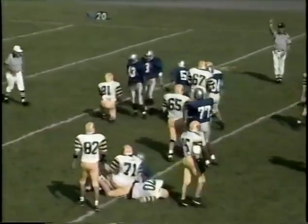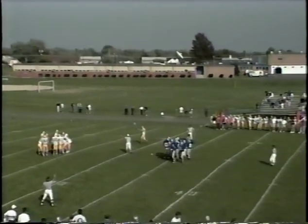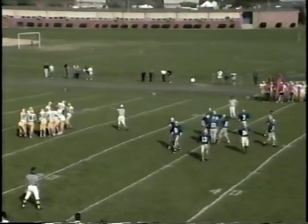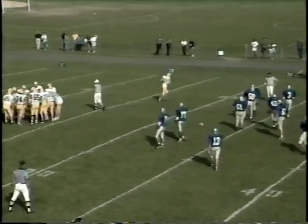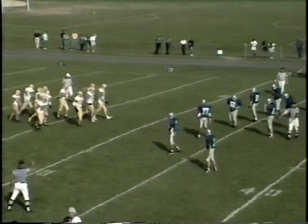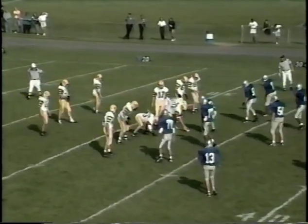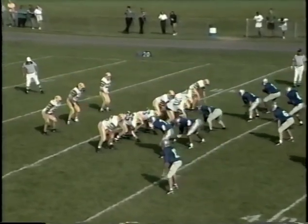Big hit on Calhoun in the backfield. A lot of the reserves getting some time now. Tony Brown has his chance in the spotlight. The crowd enjoys that as he makes the big hit. Spectacular hit on the part of Tony Brown. He shot that gap, came in from the inside linebacking position and just really, really leveled him. So it's second and 10 after no gain by Calhoun.